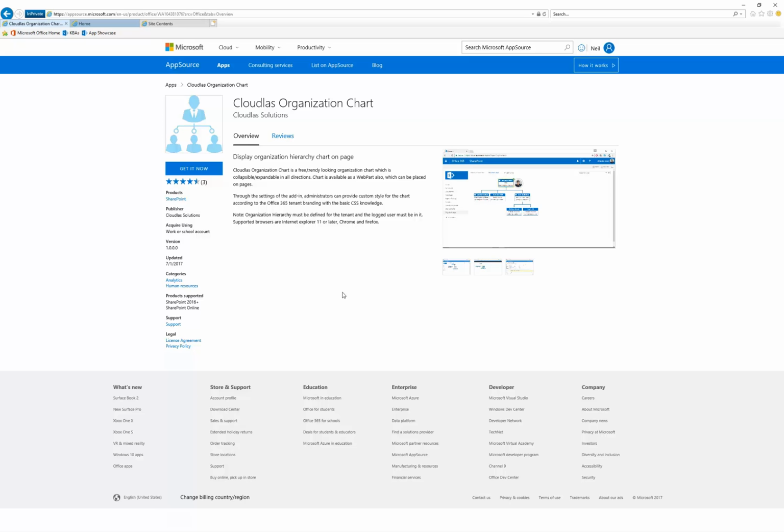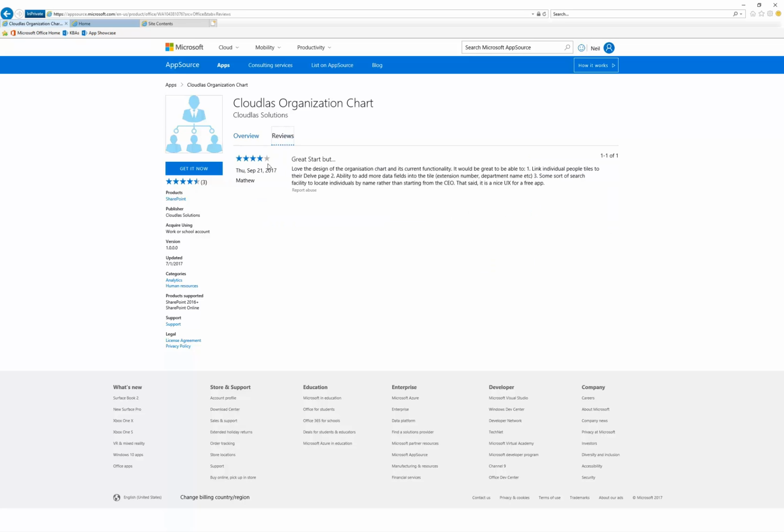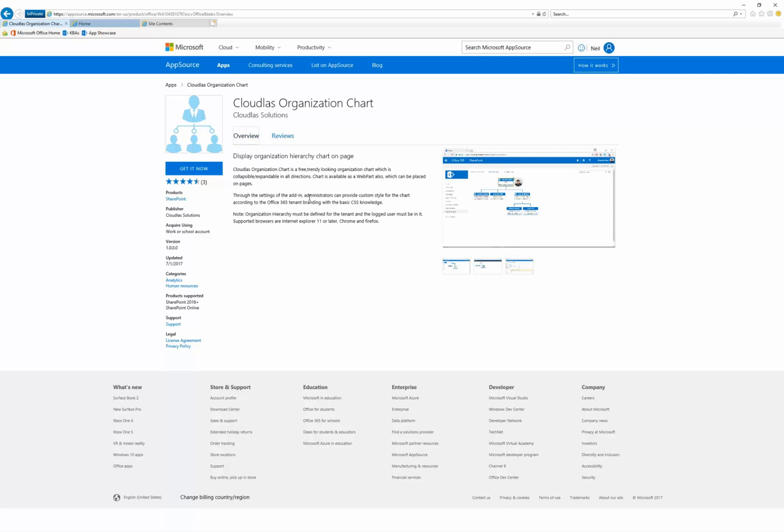Here on the Microsoft App Store, first thing I'm looking at is coming down. I see they got 4.5 stars in their ratings, people who have rated it. If I come over to the reviews to match it, they've uploaded it in July. September, they got a review from this person, Matthew, who is expressing just some feature enhancements that they'd like to see, which is good. So they've gotten a start, and people are looking at it.